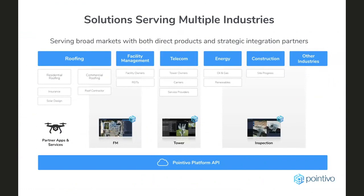We've used our core technologies and platform to build a number of different applications against specific vertical markets. One example of this is our facility management product, which gives roofing contractors and paving companies, facility owners, efficient ways to perform visual inspections of their own properties or those of their customers. For telecom, we've built a tool that empowers cell tower owners to create digital twins of each tower to manage equipment, view carrier contracts, and other important business drivers. And this product has really fundamentally changed how tower audits are performed in the telecom industry.